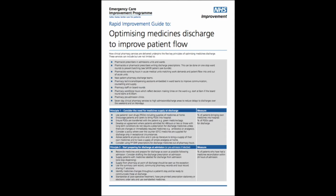This is going to be a shameless plug, I'm afraid, for a piece of work that I did in this role, which is developed a rapid improvement guide to improve medicines discharge processes for flow. And how this came about was I was asked by my colleagues to describe the sort of things that they needed to look for when we were working with systems. So I was lucky enough to have worked in quite a few systems and sort of understand some of those underlying principles in terms of how pharmacy can contribute to improving patient flow.